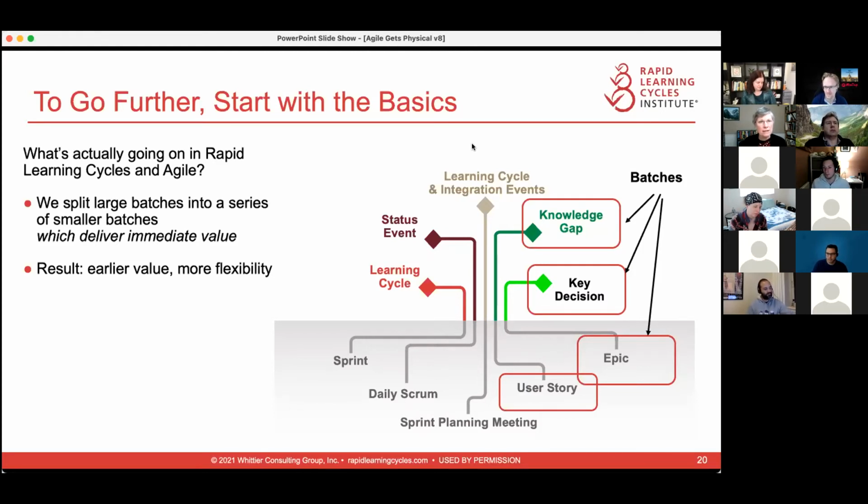So we have that going on in Agile, and in the knowledge, the rapid learning cycles, much the same Agile behavior of being able to predict when all of these knowledge gaps might be finished, of being able to define what exactly is a knowledge gap, how do I know when it's done, and having very specific formats and very specific criteria for both. They're not the same formats, they're not the same criteria, but they both have them. They're both delivering value, and they're both giving the project a lot more flexibility and a lot more control.